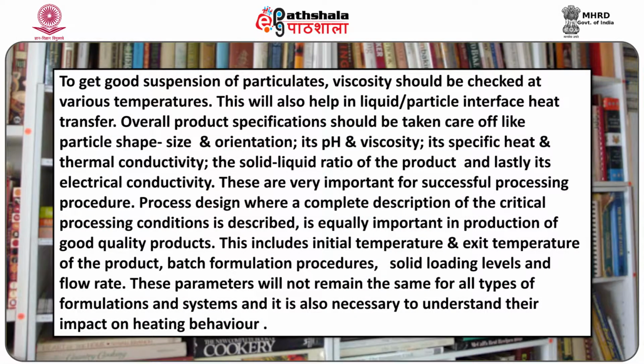To get good suspension of particulates, viscosity should be checked at various temperatures. This will also help in liquid-particle interface heat transfer. Overall product specifications should be taken care of, like particle shape, size and orientation, its pH and viscosity, its specific heat and thermal conductivity, the solid-liquid ratio of the product, and lastly its electrical conductivity. These are very important for a successful processing procedure.